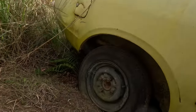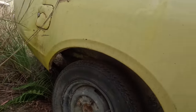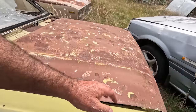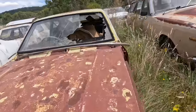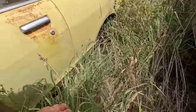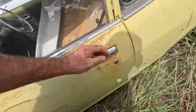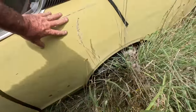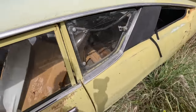Little bit of damage in that quarter, but I'd prefer damage than rust. Look at that. Still got a little A-series in it. I think that's what they're called, aren't they? Your Datsun lads. That sill's not too bad. Maybe a patch panel, you wouldn't go replacing whole quarters. It's a little bit in that one.